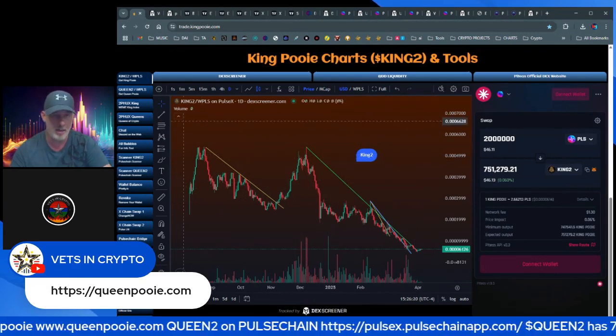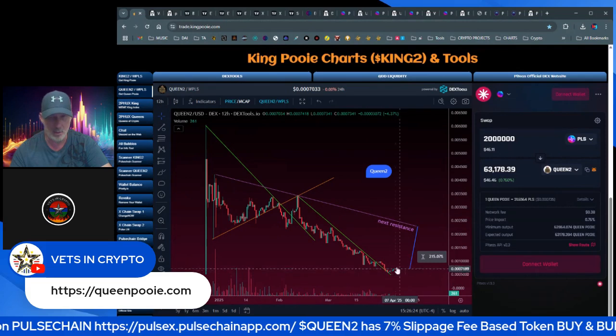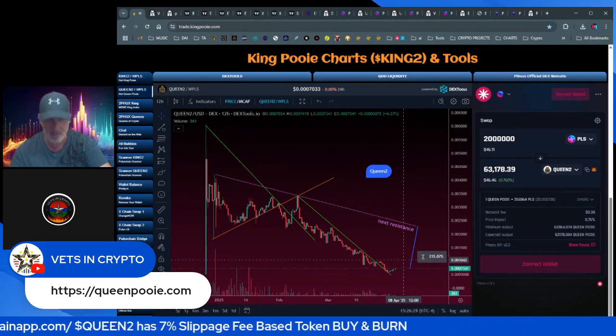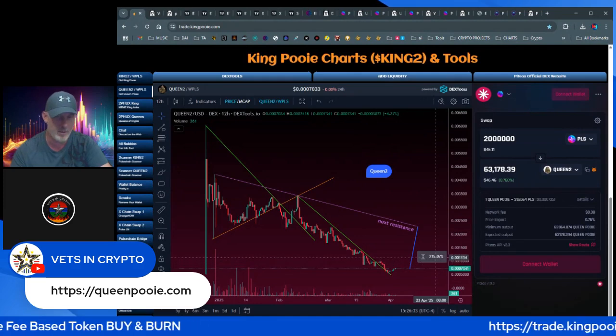We got a lower high on most of our crypto coins in the field. So Queen Pui is actually doing better than King Pui as far as the breakout goes. It's already broke out, retested, and now it's on its way up. So I get a resistance point right over here at the 215% mark.